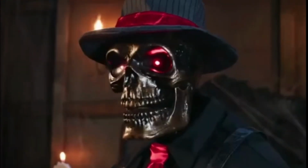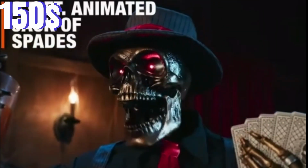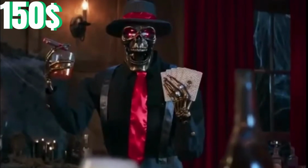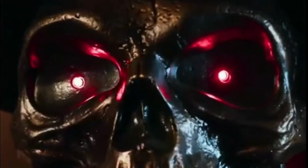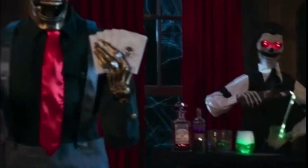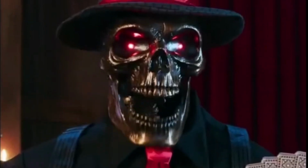And another cool thing about this guy is he's only $150. He's 6 feet tall. $150 is insane. Whoa, man. Am I gonna get this guy? Probably, freaking late. He is, again, a sick one. A lot of people like him.